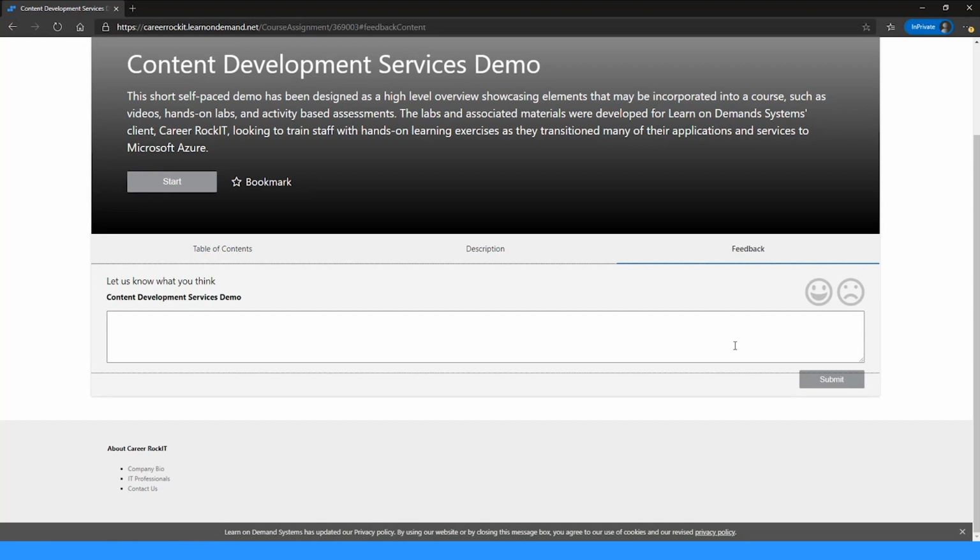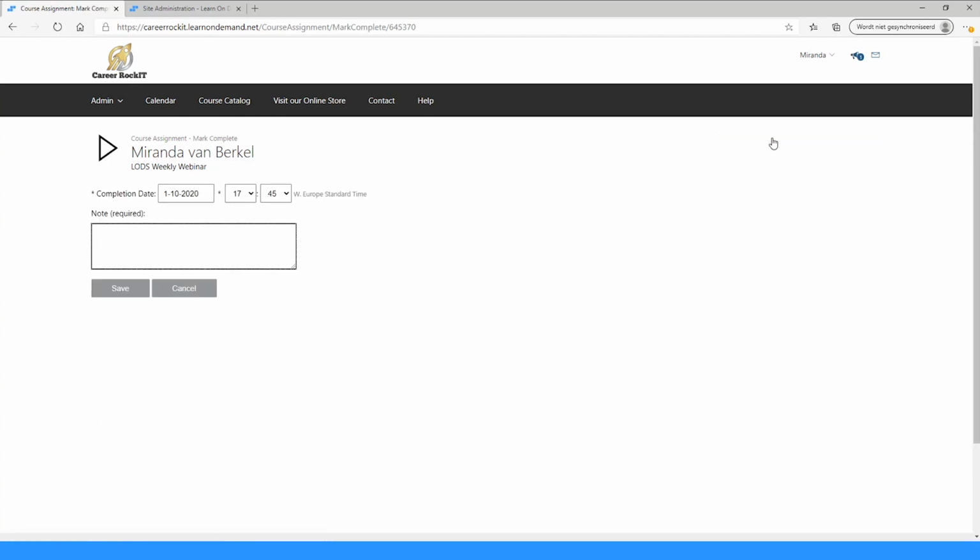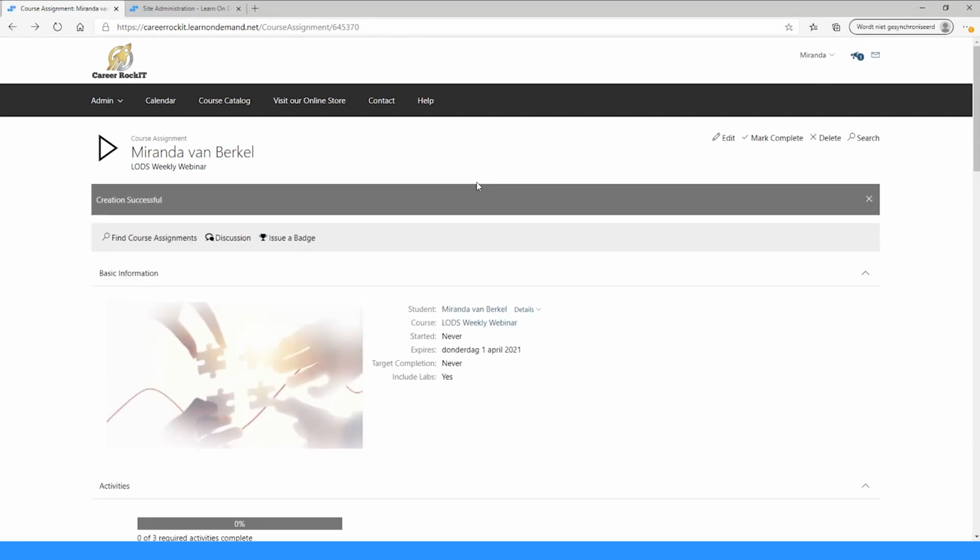As an operations manager, or ops manager, let's go to that. Back to that screen, you have the option of marking a course assignment complete for a student. This is completely up to your discretion. You can find this in the right upper corner. You click the mark complete link at the top of the page, and you can input a completion date and time and a comment if you prefer on why you're taking action. And then you should click save. What I'm currently not going to do now, because that will end up terribly for this demo.